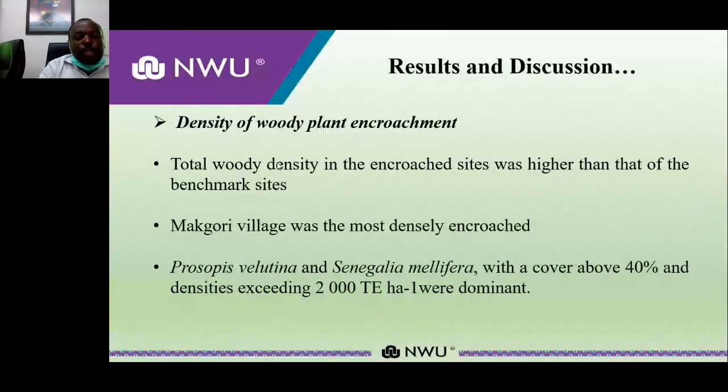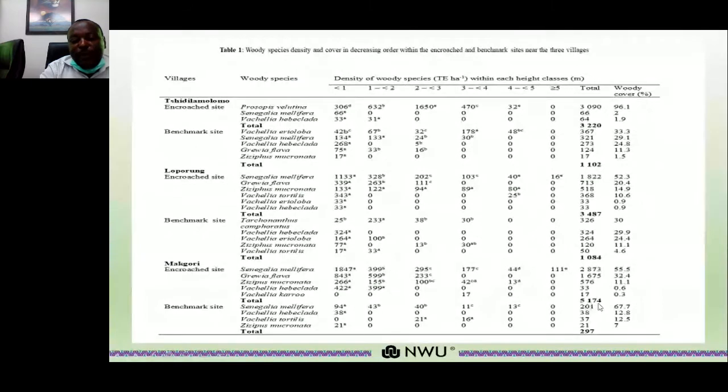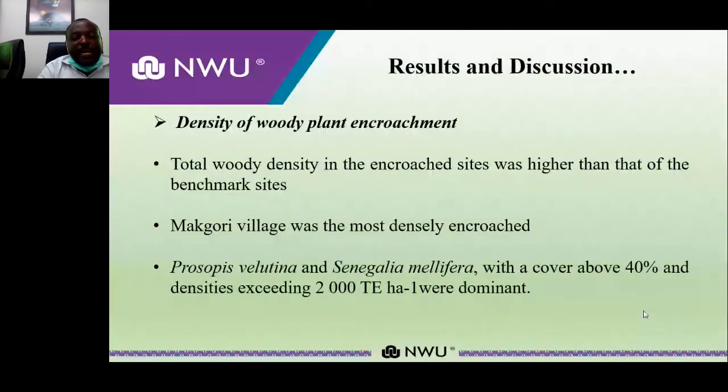Magogo village was the most densely encroached site in our study. We recorded a density of 5,174 tree equivalents per hectare, which totally suppresses the grass growth in this area. Prosopis velutina and Senegalia mellifera, with a cover above 40% and density exceeding 2,000, were dominant in this area.